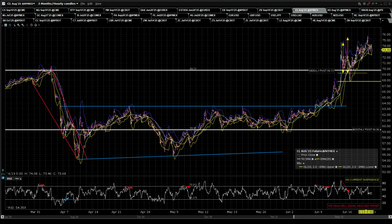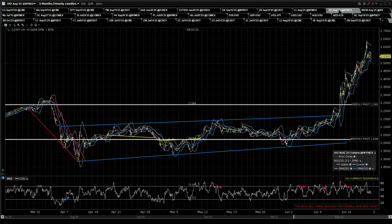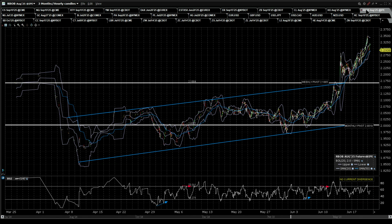So watching this carefully, I think it's a little soon to see this double top breakdown with a target in the 62 area, but that's something that might happen if we see that that conflict ends soon. HO has gone significantly higher, no current divergence. RBOB went significantly higher, no current divergence.